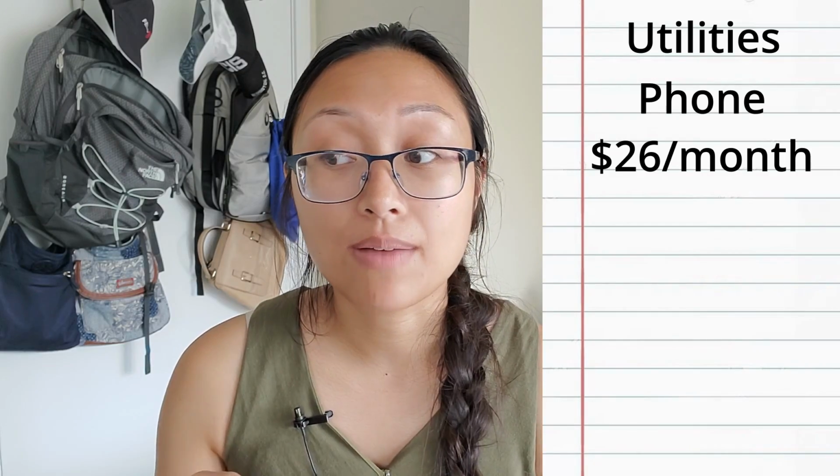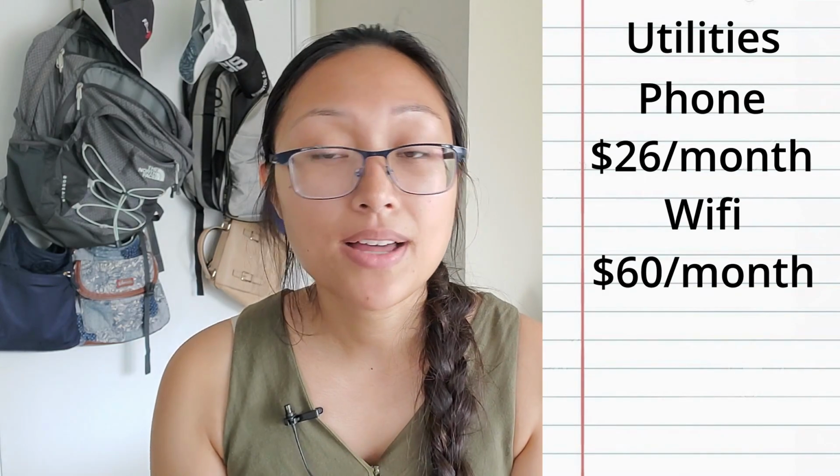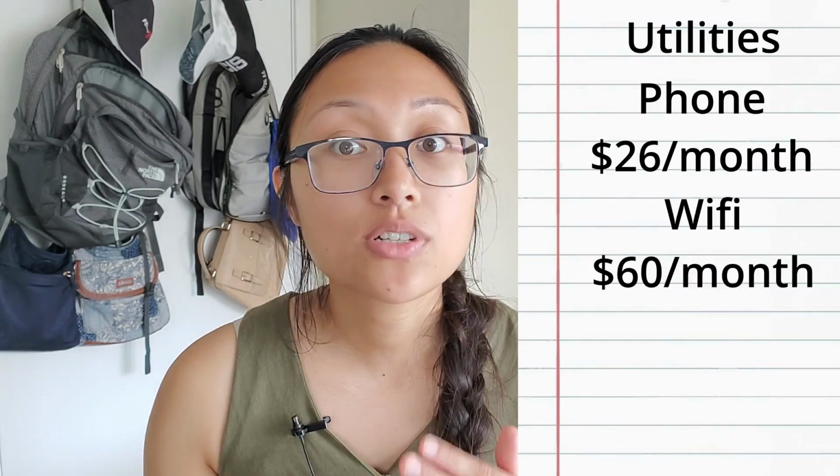In addition, I also have to pay for Wi-Fi. My Wi-Fi payments increased from $40 to $60 a month. And lastly, I do have to pay for electricity, and it never goes more than $50 a month, however, with inflation that might change. So overall, my basic utilities are close to $140 a month.